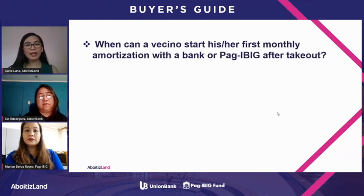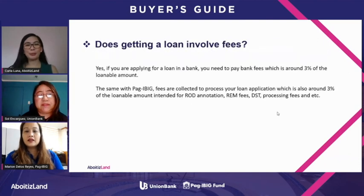Correct po, Ms. Sol and Ms. Marion? 3%. With Miss Carla, the processing fee for Pag-IBIG Fund is fixed at 5,000 pesos. Okay. 5,000 is the processing fee for the retail, and if it's a developer's account, it's 4,000. During application, under developer's account, you pay 1,000, and the balance of 3,000 will be deducted from the loan proceeds.